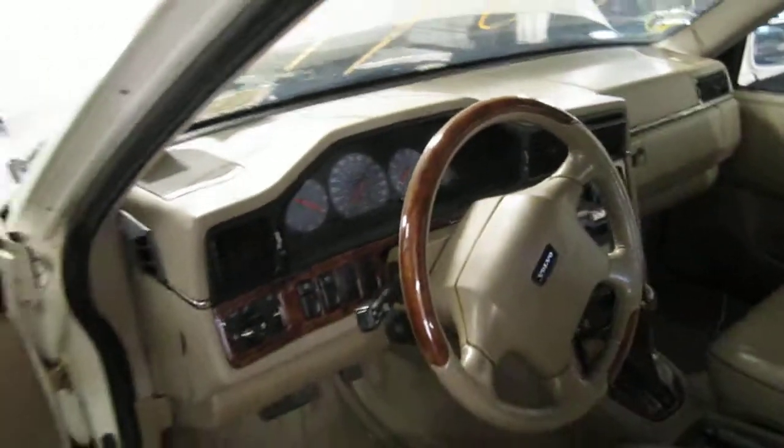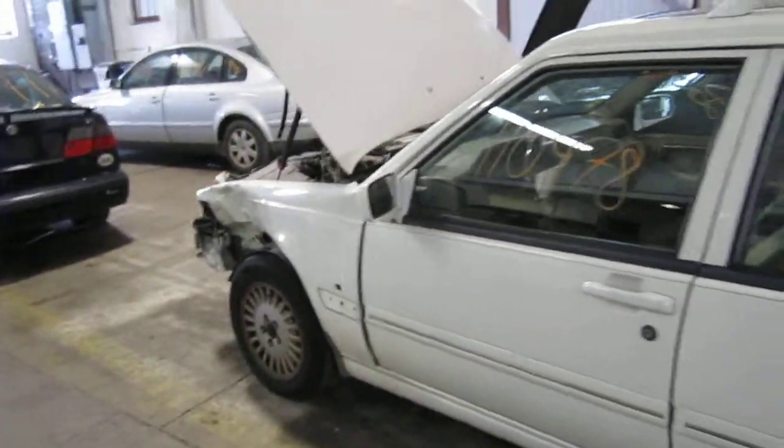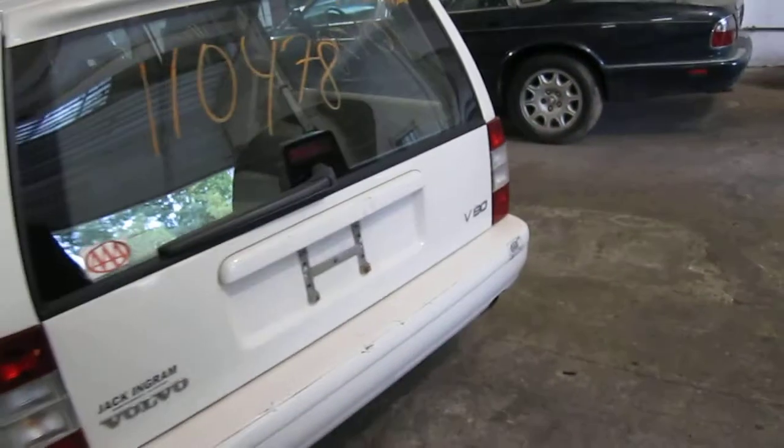Now, as I had mentioned before, the vehicle does have 94,000 miles, as you can see here. We had purchased this vehicle locally through one of our auctions due to the front end collision. The vehicle does still have several good body parts.